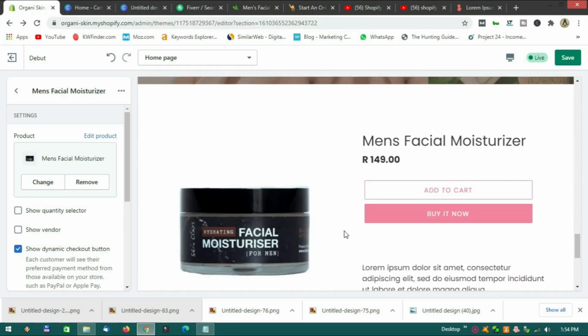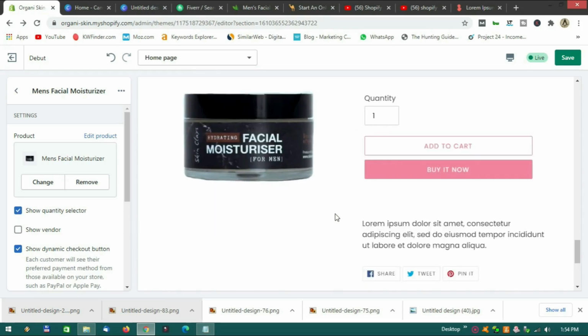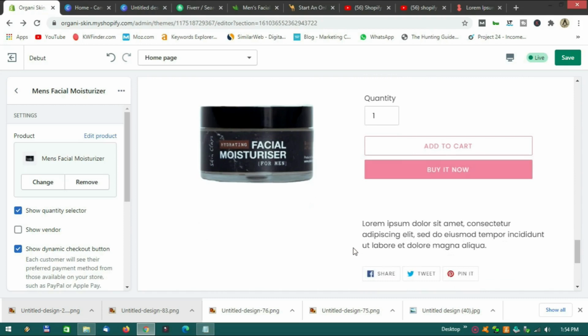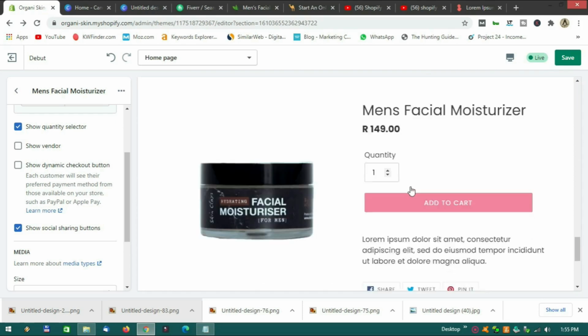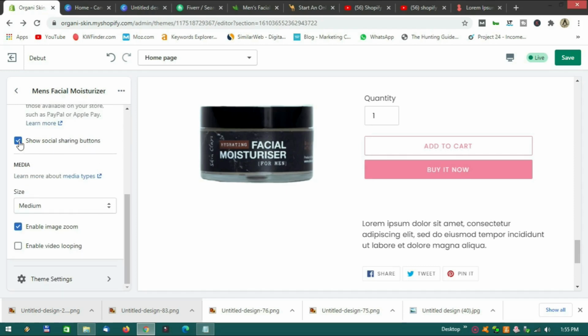As you can see, you have this nice little featured product here, and what you can do is show the quantity selector, and this will allow people to add more products to their cart. This will help once again. Like I said, if you stick to the very end, I'll show a very cool app you can use to entice your visitors to spend more on your store. Let's continue a little bit more downwards and see what we have. Show dynamic checkout button. We can click here and it won't show the checkout, but we always want to have a quick checkout button. And then we also show social sharing buttons.